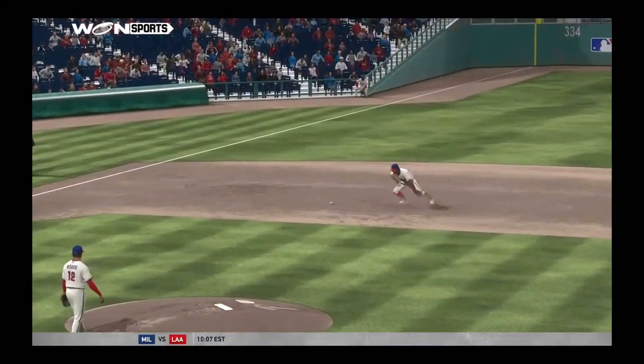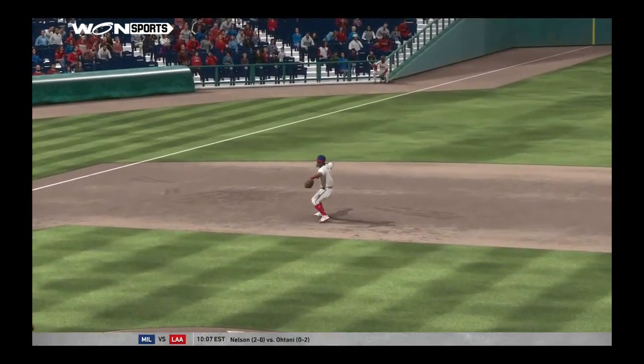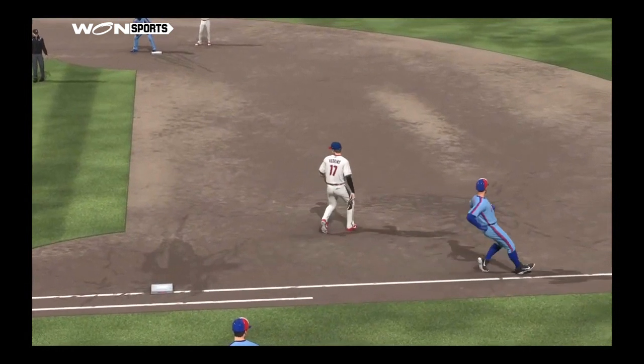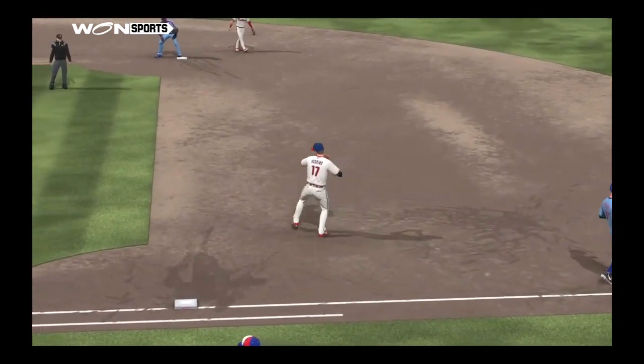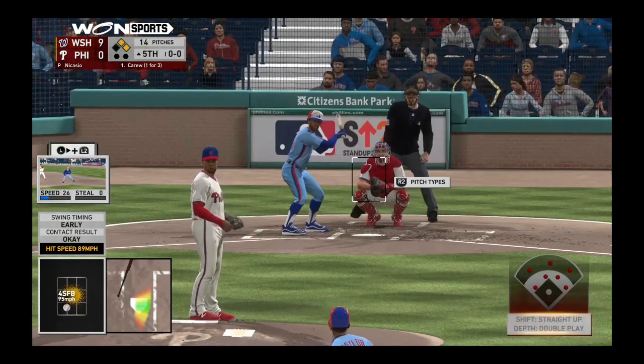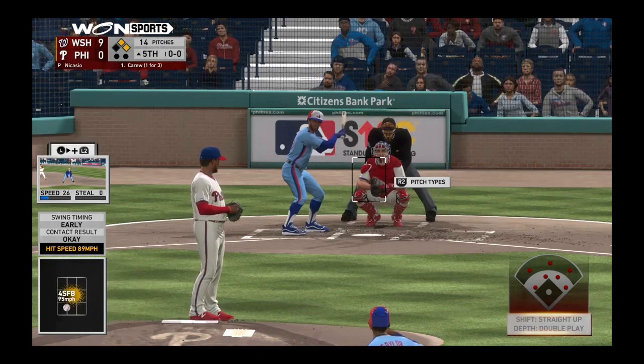Good stop there by Franco. He should have kept it in his back pocket. He did have a chance to get Strasburg, but pulled Hoskins off the bag. So now first and second, and nobody out. And a run is in for Rod Carew.